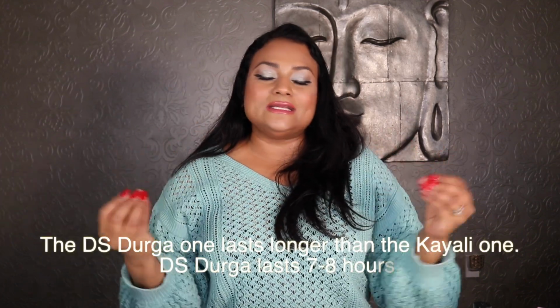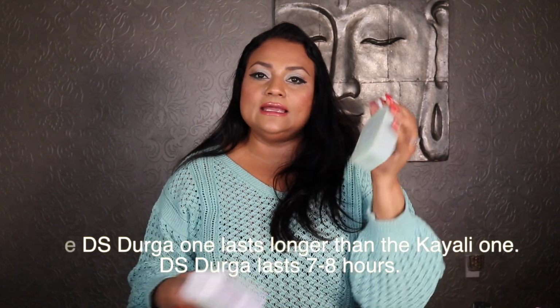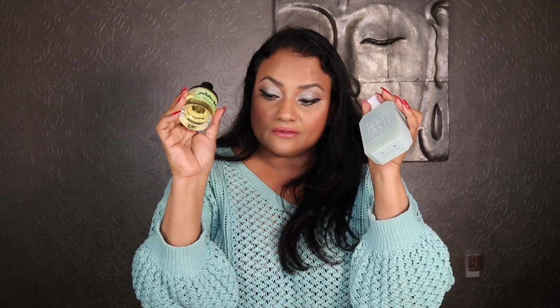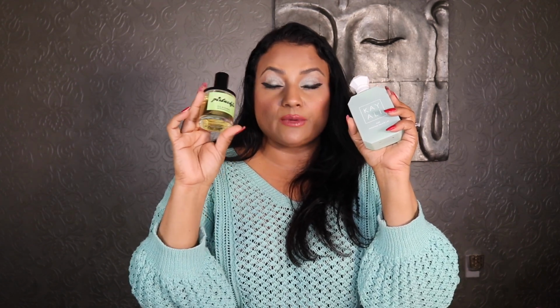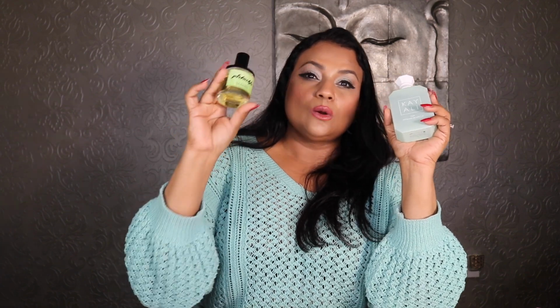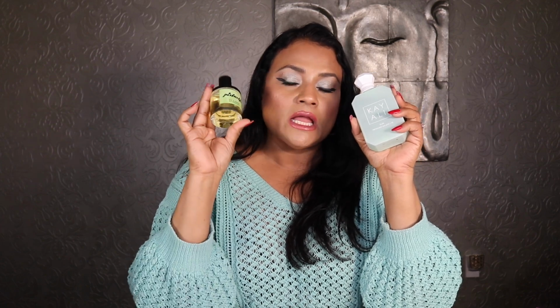If you feel like you didn't get the pistachio scent that you wanted with the Kayali fragrance, this would definitely be a pistachio scent for you. That being said, I much prefer the Kayali fragrance for spring and summer than this one. This one is definitely not a spring and summer scent. This is better for cold weather, this one, the DS Durga.